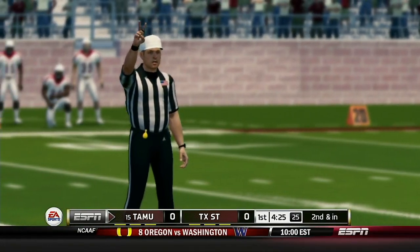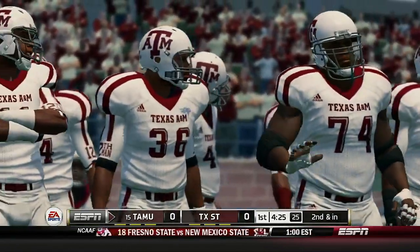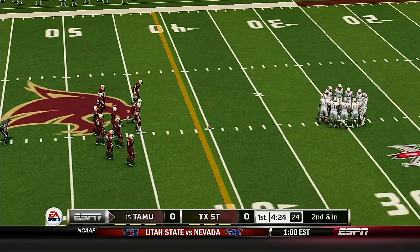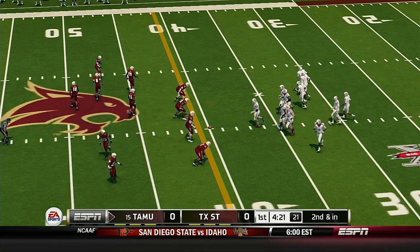That penalty drives them back, and they're shooting themselves in the foot here. Well, if they could just keep their concentration, they'll avoid situations like that. Only a few yards to go on second down after the penalty.